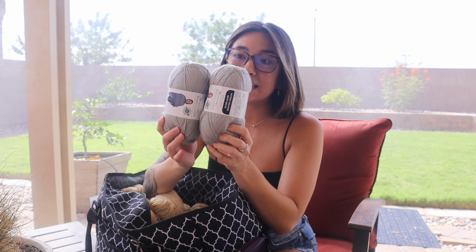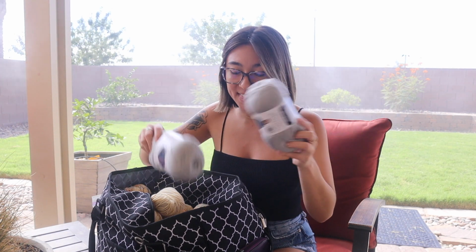Not the most pleasant, but I figured while I'm here house sitting, I would bring a ton of projects that I wanted to work on over the next 2.5 weeks. So I've packed up some of this loops and thread wool-like yarn. It is a number one fingering weight yarn, so I have to figure out what to do with this. I'm kind of thinking of making a one shoulder top or a shruggy, maybe something mesh looking. Not too sure, but I brought this.